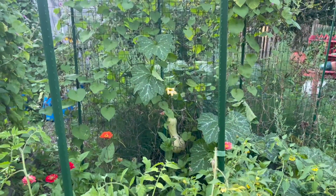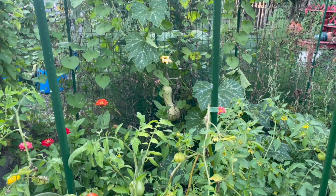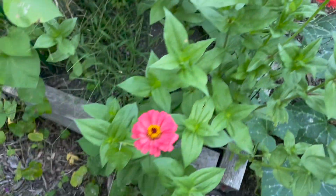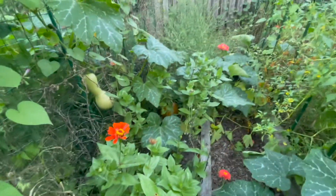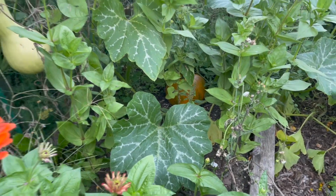Oh my god, there's even a squash over there climbing up and hanging on the trellis I made for the peas this past spring. I had no idea that the squash would go this crazy when I planted them. Oh, look at my late zinnias. Isn't that lovely? I haven't been out here in a while. What do I have in here? There's a sweet pumpkin. Yay!